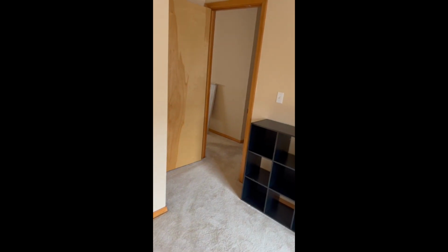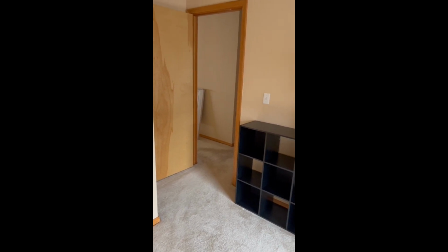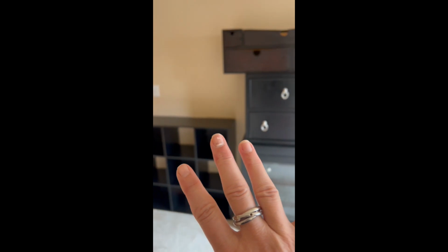That is the door to the laundry room and the bathroom. That is another downfall of this, is that if laundry is going, I'm not gonna be able to record because the laundry room is literally right there. So there's that, but that's another one of my shelving units.